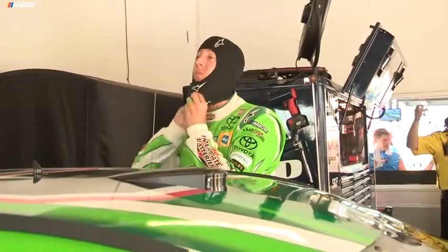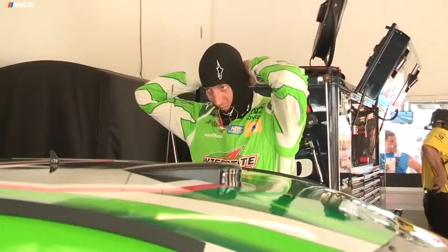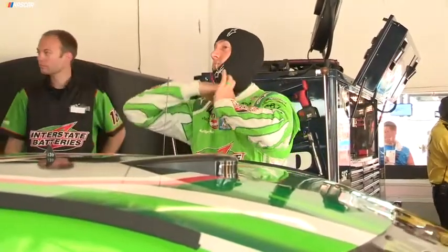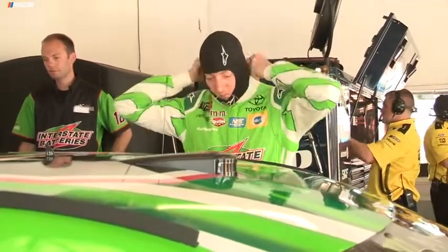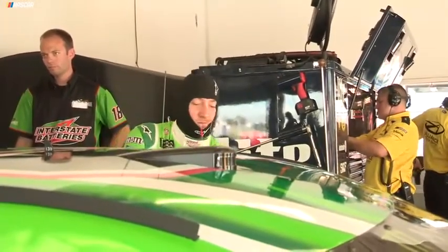Well, you're watching Kyle Busch strap into his race car, and it's about time for us to pack it up and go in as these guys hit the track for first practice in the Monster Energy NASCAR Cup Series. The Coke Zero 400 is Saturday night at 7:30 on NBC, NBC's first race of the year.